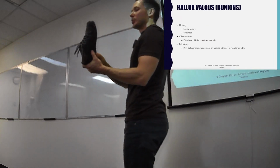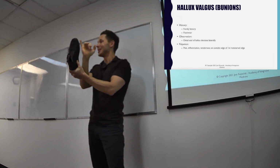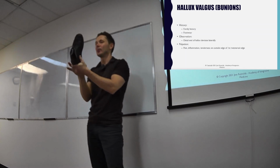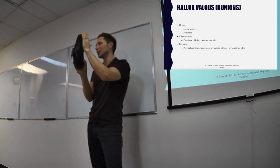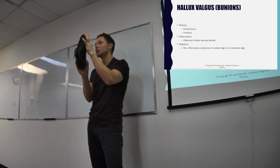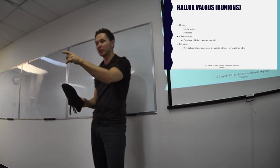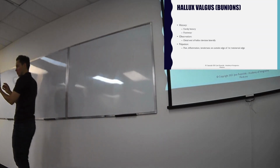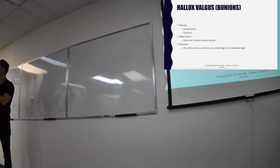And what we look at with our toe box is on the inside, the medial side of the shoe, how much does that go lateral? So you see in this shoe, it's actually pretty straight. There's a mild curve to it, but it's only very mild. Sage's shoes are quite straight as well. In fact, you've all got okay shoes as far as the toe box is concerned.